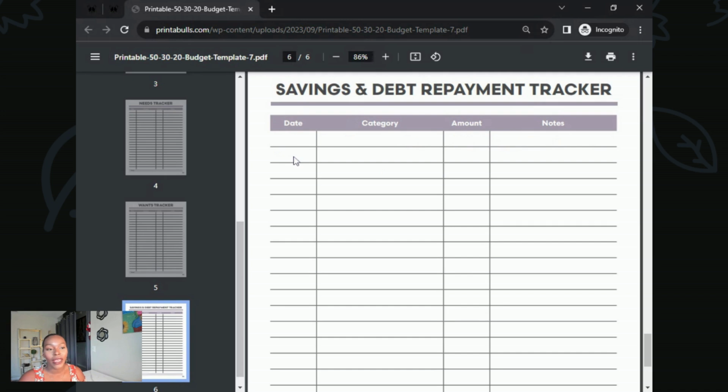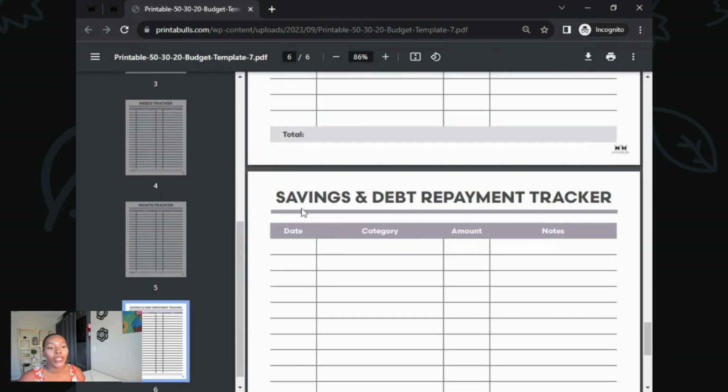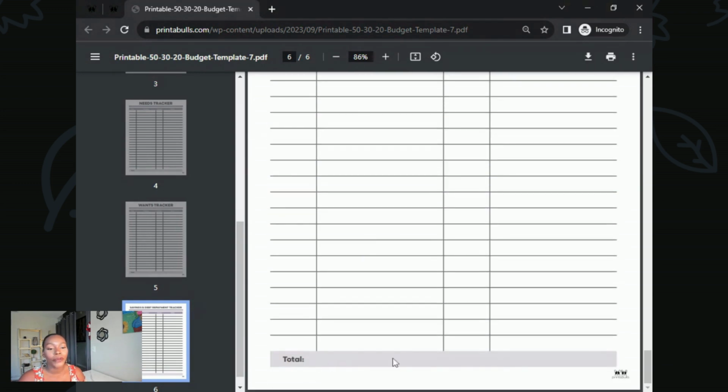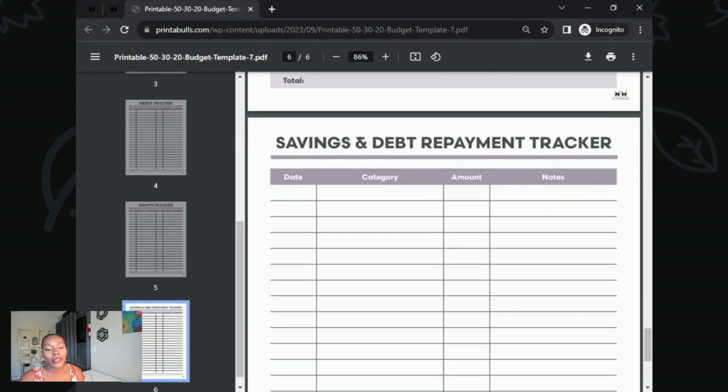Also, if you're paying off debt, we're going to go deep into paying off debt, because I told you I'm paying off a lot of my debt, like my student loans, and finishing paying off this vehicle. So I want you guys to put on here the date. What debt did you pay off? So you paid some on your car. You put $1,000 towards your car note, and put any notes on it, and then just go ahead and fill this out. And then at the end of the month, you're going to do this on a monthly basis. You can put a total here on how much you actually spend towards saving and your debt repayment tracker.